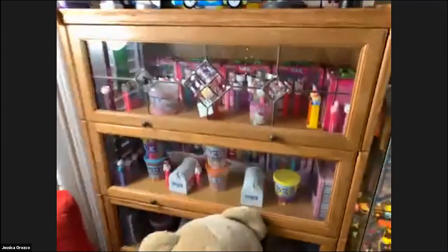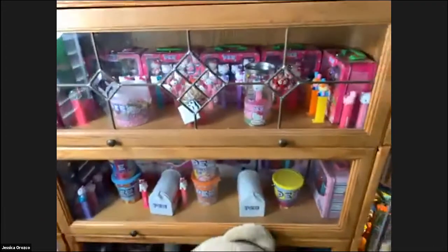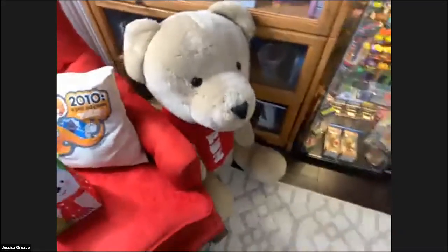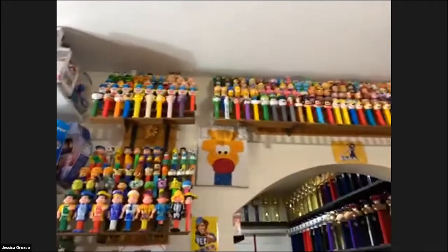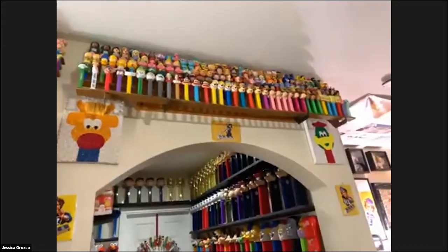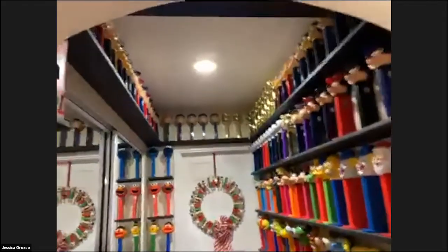Then in this thing, the dreaded Hello Kitties. Hello Kitty gets her own display because there's tons and tons of them. Behind the giant teddy bear is just price guides and PEZ books and stuff like that. I'm going this way. Up here, we just have more commons, more beautiful artwork. And then in here is my Hall of Giants.